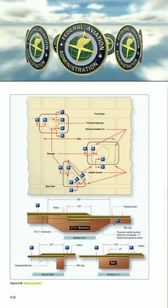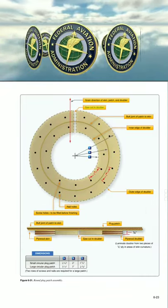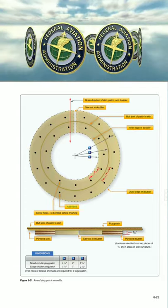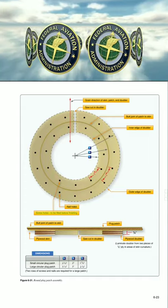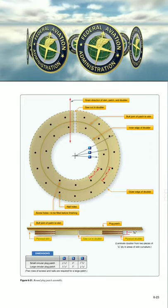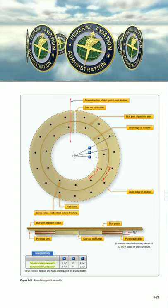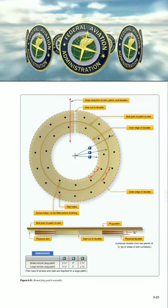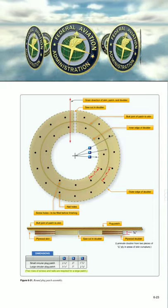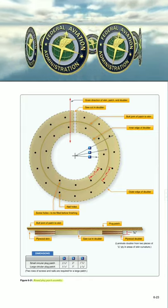Figure 6-30. Surface patches. Grain direction of skin, patch, and doubler. Saw cut and doubler. Butt joint of patch to skin. Inner edge of doubler. Outer edge of doubler. Nail holes. Screw holes to be filled before finishing. Plug patch. Plywood skin, saw cut, and plywood doubler. Laminate doubler from 2 pieces of 1/8 ply in areas of skin curvature. Dimensions. Small circular plug patch, large circular plug patch. Two rows of screws and nails are required for a large patch. Figure 6-31. Round plug patch assembly.